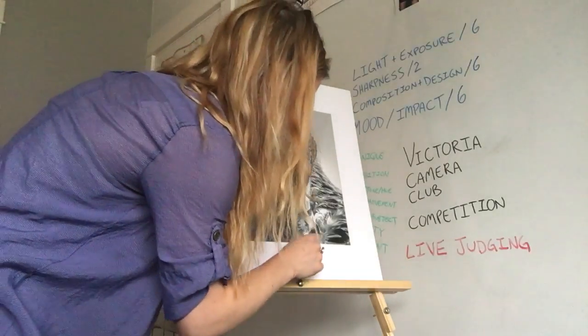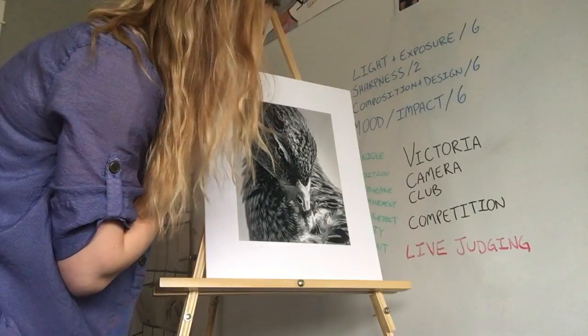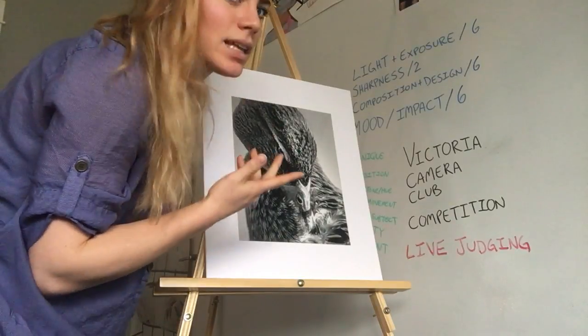And then you've got this kind of blurry flare going on here. I'm not sure if that's a result of the light or a result of a post-production technique. I think it's a result of post-production.